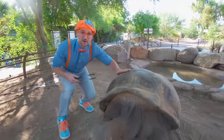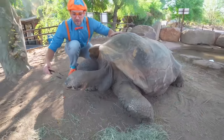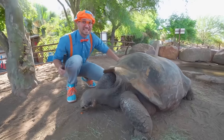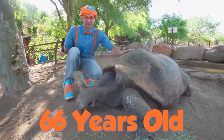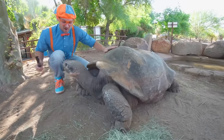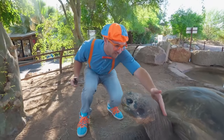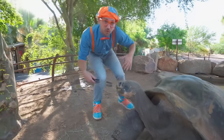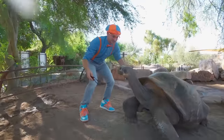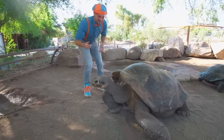This tortoise is about 550 pounds. That is really heavy. And guess how old he is? He's 66 years old. That's really old. Oh, hello. Check this out, I'll pet this tortoise's head. Hello, how are you? Look, the tortoise is off the ground. Do you see that? Because that allows all the bugs and everything to get away from its underneath area. Okay, let's go get some more carrots.